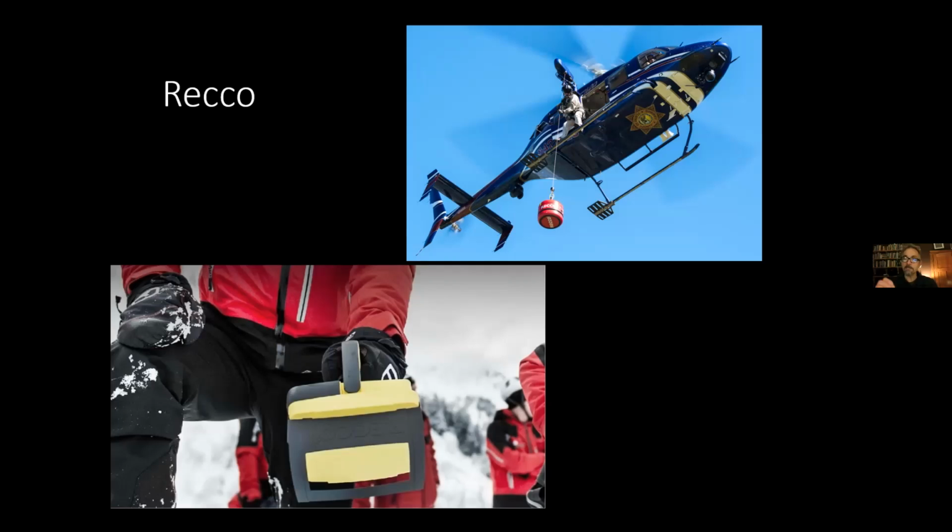But basically, it's like a speed gun from the State Patrol. You send out a beam and it plucks off the Recco diode, and it comes back and gives you sort of a direction and distance. But the reason it's important is that this is for professional rescue. So this isn't for companion rescue. That's an important distinction.